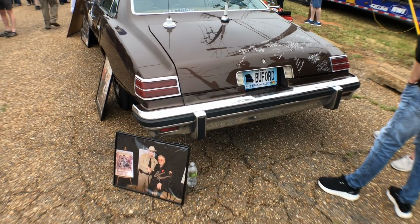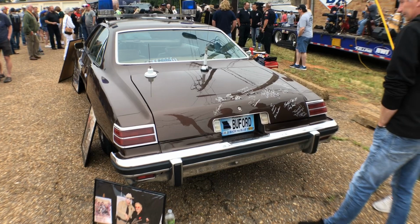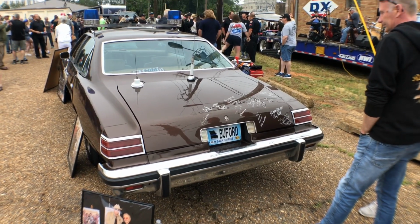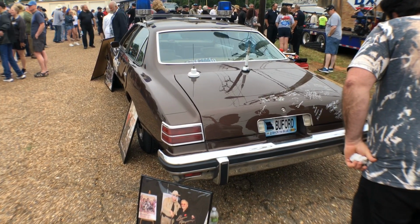Of course, you can't have the Bandit Run without Sheriff Buford T. Justice, and that's a replica of Buford's police car. Elvis got in the shot there for a second.